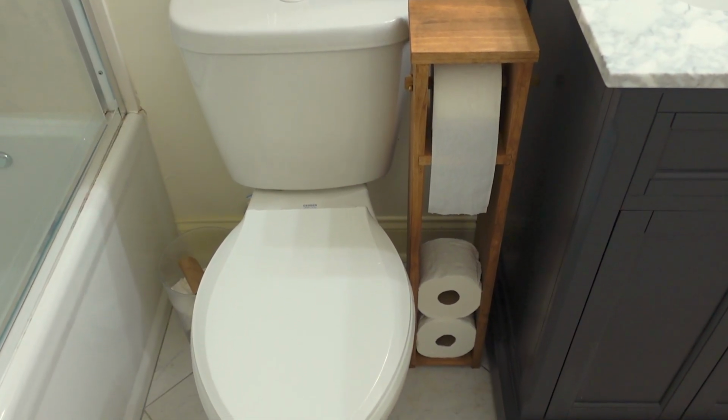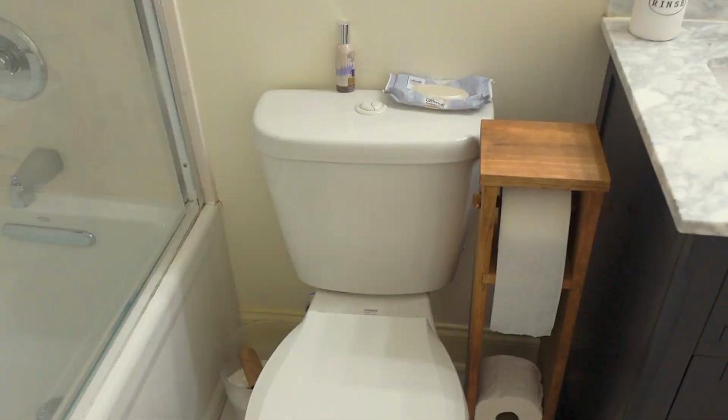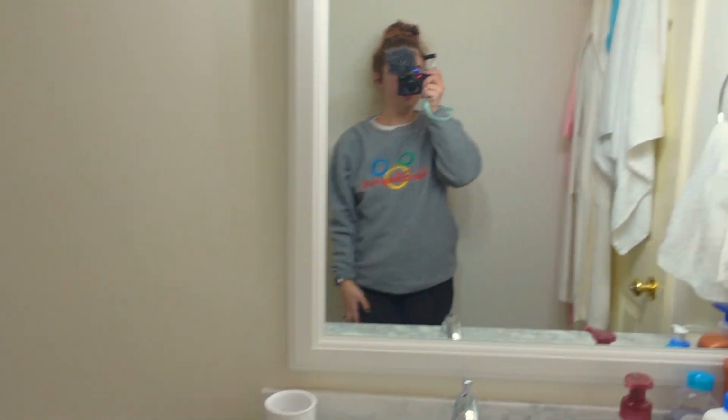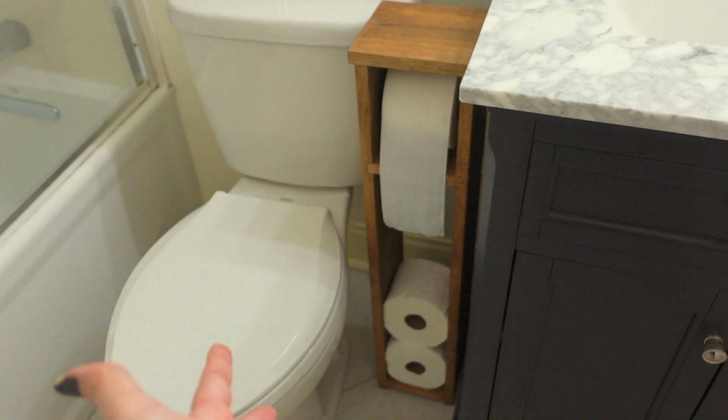Toilet paper roll holder. I love it. I think it looks awesome. I really, really like it, and I'm super excited to get the rest of the stuff in here. I just noticed I'm wearing the same sweatshirt that I was wearing the other day. Don't mind that. But anyways, I really like it, and I'm excited to get the other pieces of wood in here, like on the walls, so that it looks like it goes more. I'll see you guys whenever the rest is done.